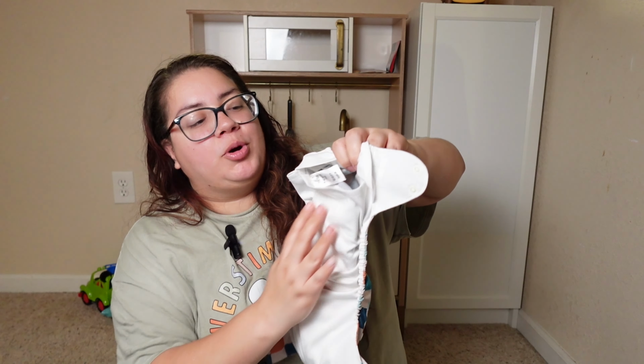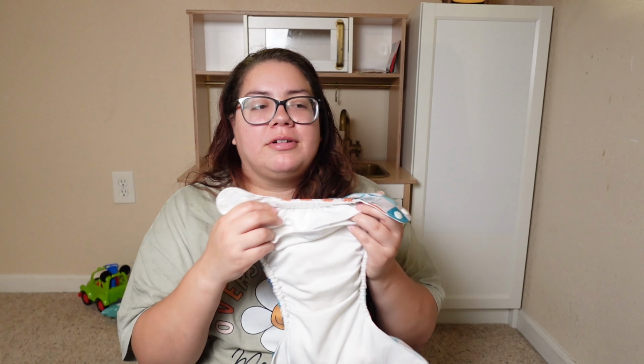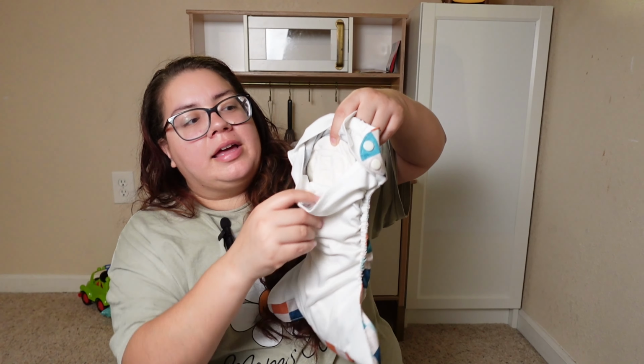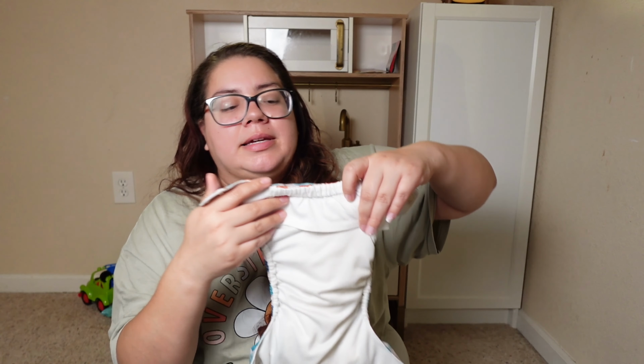More people need to go back to doing the open pocket, but for some people, they think that the poop is going to go into the pocket, but I think it's just a matter of how you're stuffing it, like making sure that you close the pocket correctly and not just leaving it open. If you leave it like that, obviously poop's going to get into the pocket. You've got to make sure that when you're putting it on the baby, you're covering that pocket nicely.